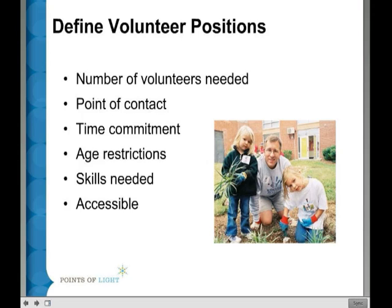And also think about the plot itself, the area, and is it accessible for people with disabilities, particularly those with mobility issues? Are the paths wide enough for someone in a wheelchair? Do you have sidewalks? Is the ground rocky? This is just something to be aware of so that you can advertise it that way when you do your recruiting, if it is accessible, or that you can find potentially other tasks that they can help you do where anyone of any ability could participate.